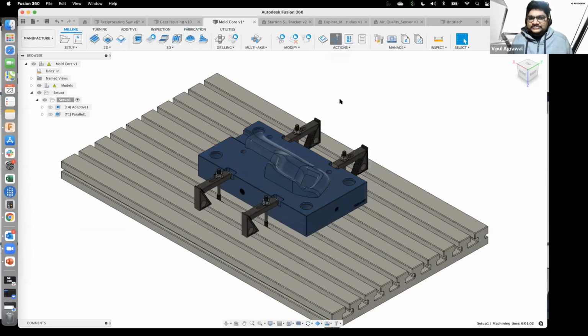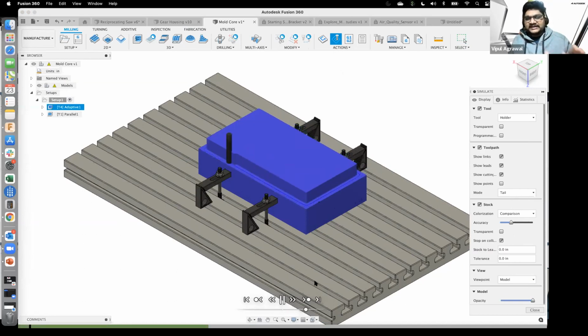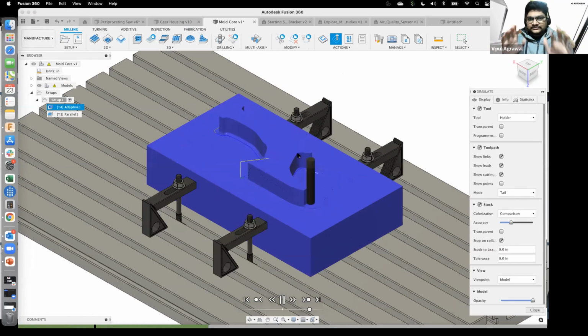Once this toolpath has been done, you can also view a simulation, something like this. This is a milling sample which I have created. Just keep in mind, we do have milling, turning, additive, on-machine inspection, and fabrication as well with nesting technologies. So you can get all those things within Fusion itself.